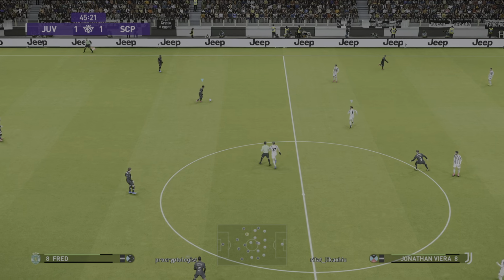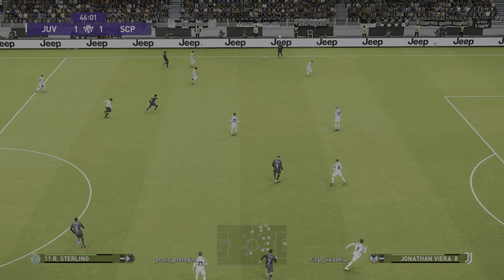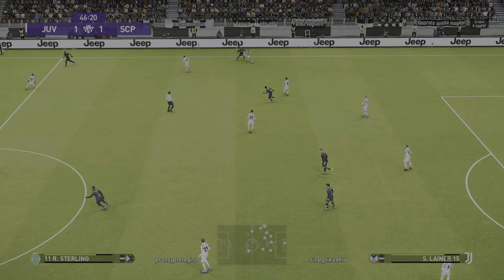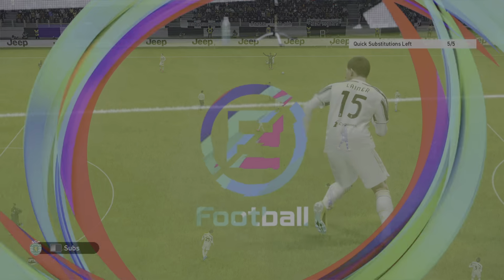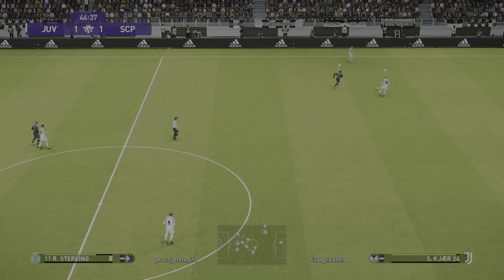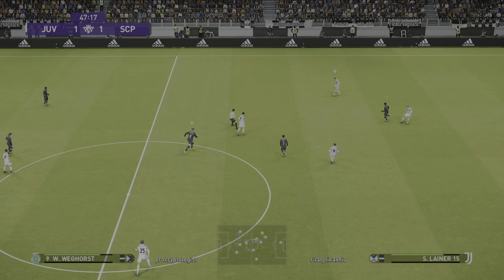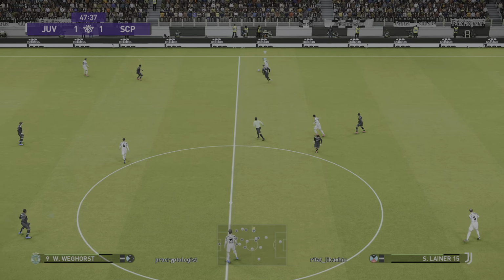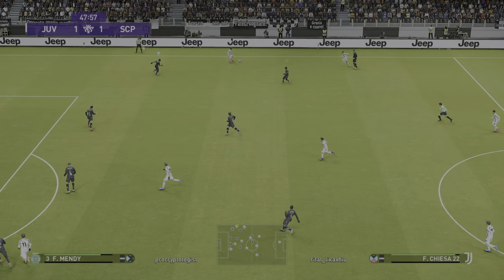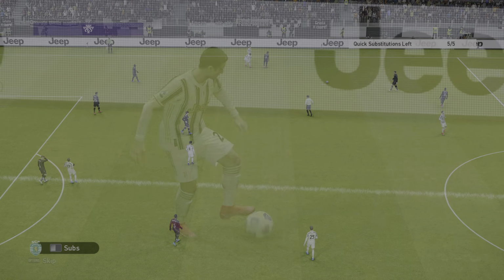So, we're into the second 45. Sporting clearly have been the better side for me. Yeah, I know the score doesn't quite reflect it, but if they go about their... Sterling with the foul. Chiellini. Chiesa. Oh, he's caught him there, it's a free kick.